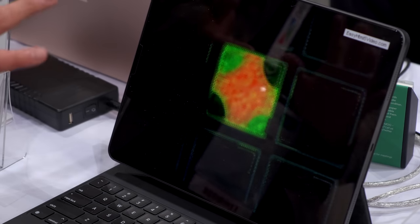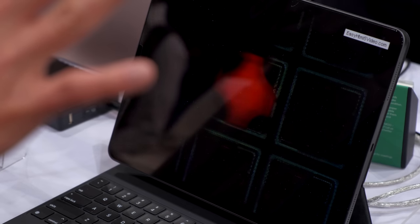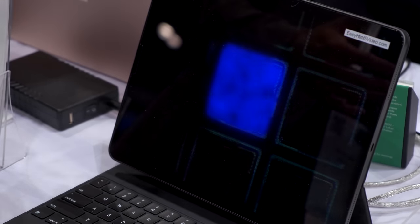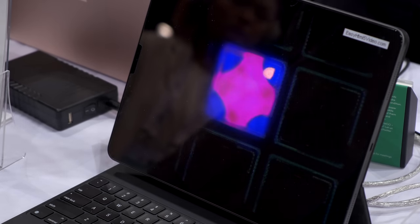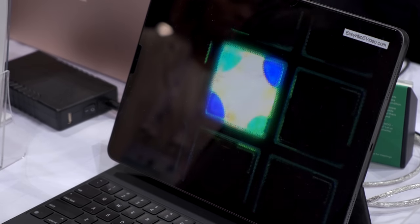So we drive each subpixel independently, but they're completely overlapped, as you can see here. And so the light comes out pre-mixed or pre-integrated. Instead of our eye doing the integration of side by side pixels, we have light that's coming out mixed.